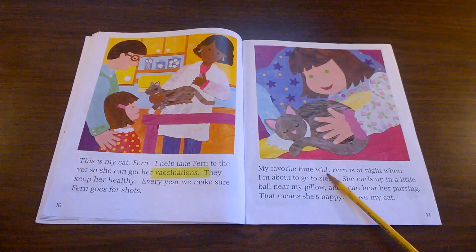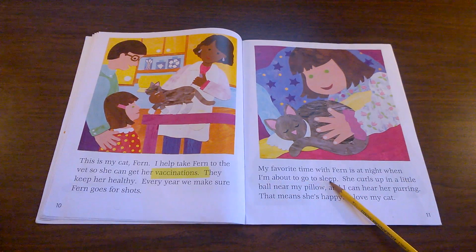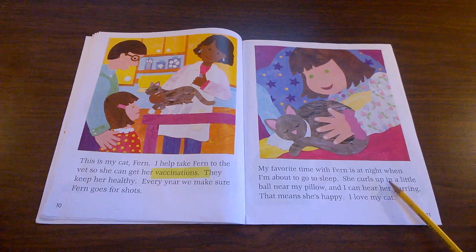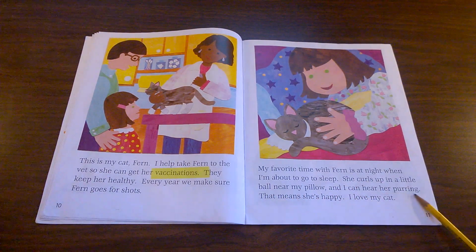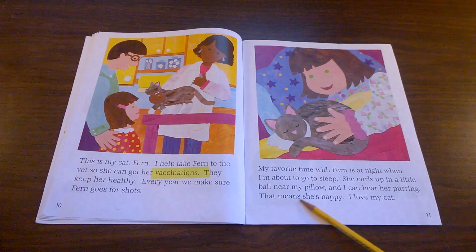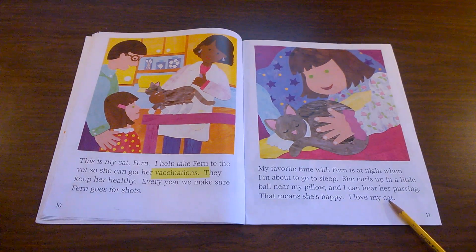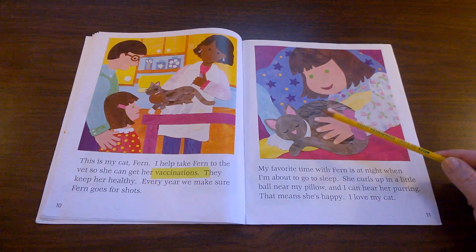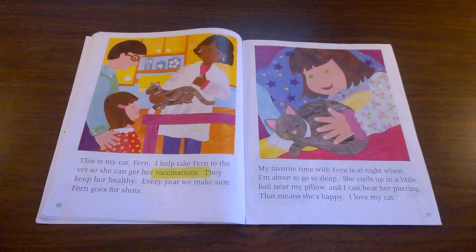My favorite time with Fern is at night when I'm about to go to sleep. She curls up in a little ball near my pillow, and I can hear her purring. That means she's happy. I love my cat. Do you think Fern the cat should win the pet show?